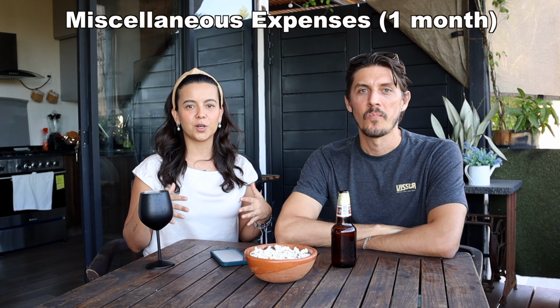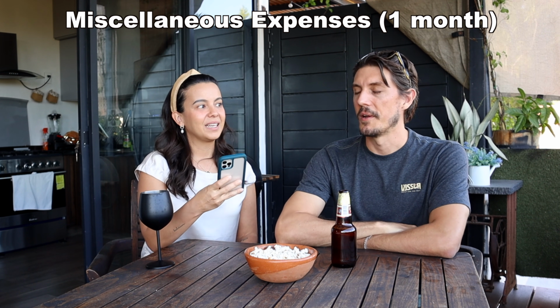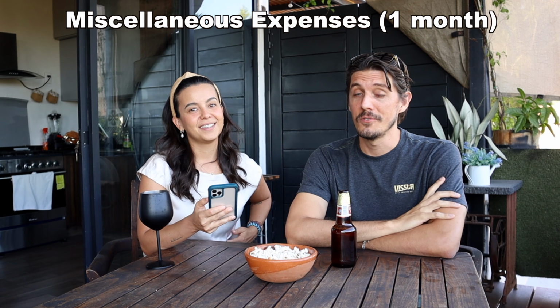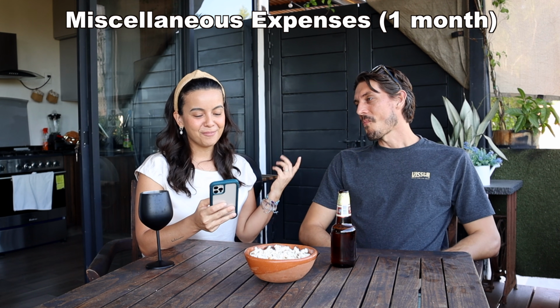So the miscellaneous were very high because of what happened, but at the same time, this was all handled in Mexico City, right before we came here. So that's why we didn't do much. Then alcohol expenses were low because of medication. It was a cheap month. Well, cheap, but not really. So gym was zero.